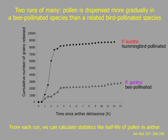Now, we have lots and lots of runs like this. We didn't just do 2 flowers. We didn't give up after 2. We did hundreds. And so from each run, you can calculate statistics like the half-life of pollen in anthers, or some number that represents how fast the pollen is removed from the anthers.